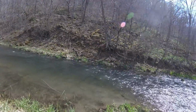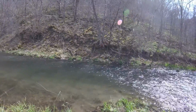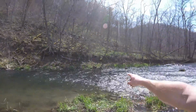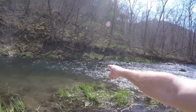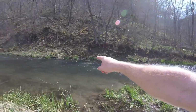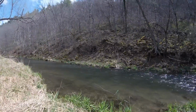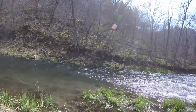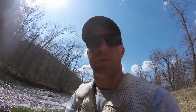If I were to get out in there, it's maybe, oh, I don't know, just above the knee, that kind of depth. Anyways, what I was doing, I was throwing it right up in here, letting it drift down, and right in here is where I was getting my bites. Even when I first showed up here, I fished down by those rocks. I got a couple bites there right away. But it's been a really good spot, and hopefully I can get a couple more.